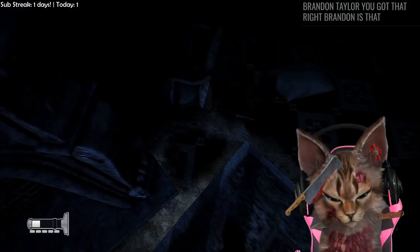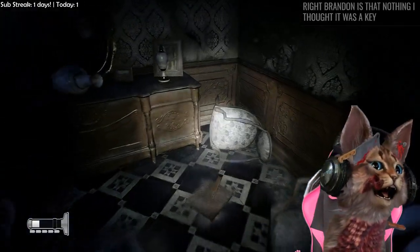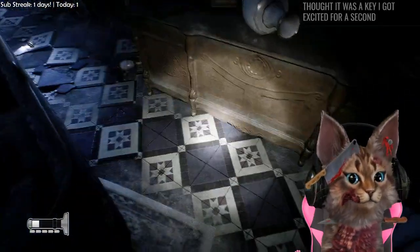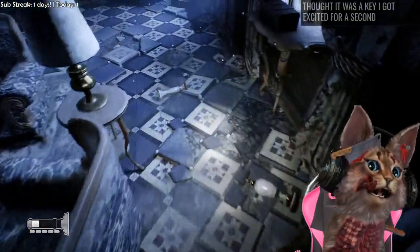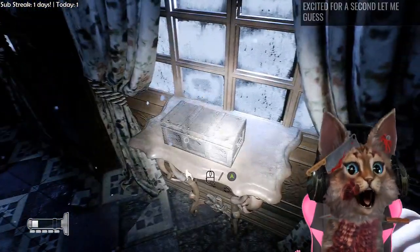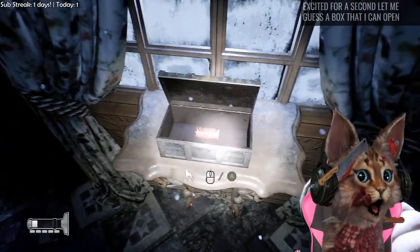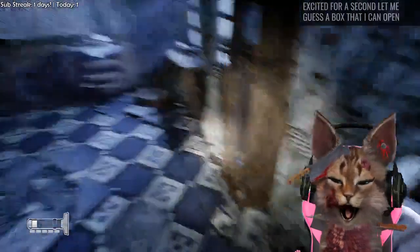What is that? Nothing. I thought it was a key. I got excited for a second. Let me guess, a box that I can't open. Oh, it's a battery box.